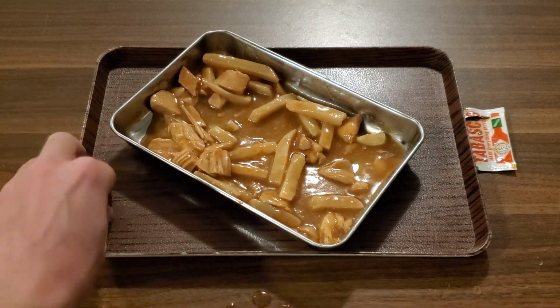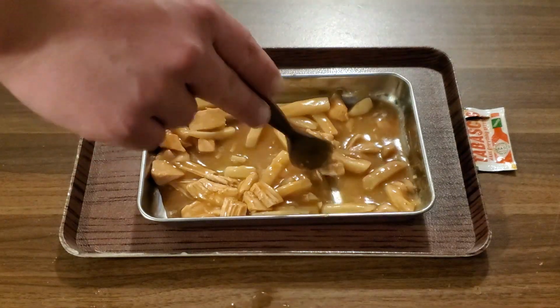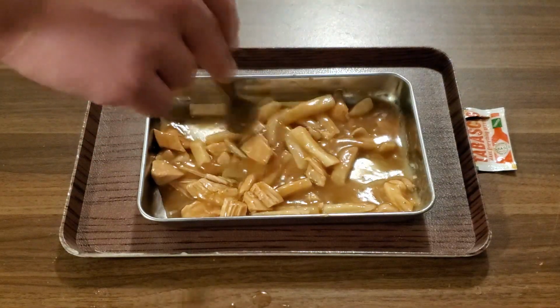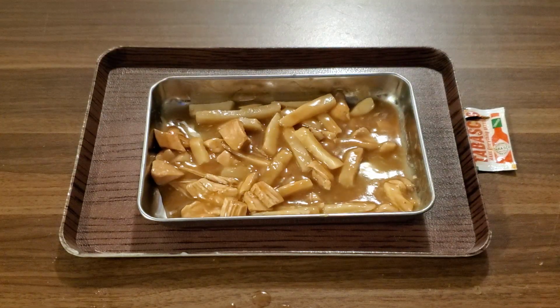It's not really poutine. Yeah, no, they're too soaked. They're not crispy at all. I'm gonna have to go and get myself an actual poutine after this because this is fries with gravy and chicken. But it is good. And with that, we're gonna cut to the next part of this ration, and finish eating this before we get back to you.